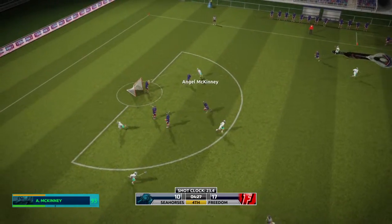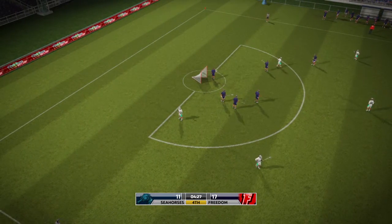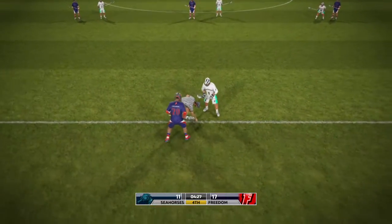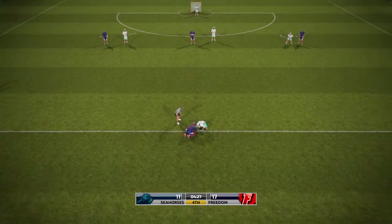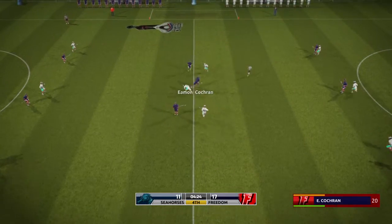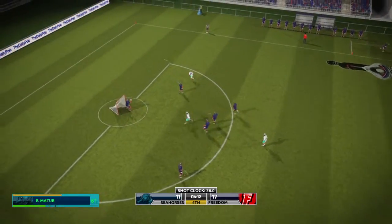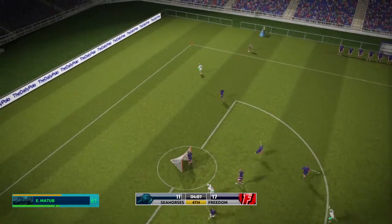The ball goes to the ground. Manages to recover. Goal. Not much separates these two teams so far in terms of possession at the X. Cochran at it again against Baragwanath. Watch them scrap, even if they don't win the initial draw. Baragwanath wins the faceoff, and it's a wild pass.